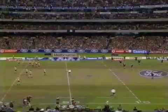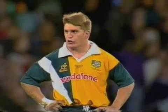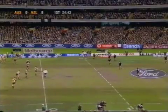The Wallabies need to stay composed. They have played pretty well so far this game. Really haven't converted their opportunities. New Zealand have.